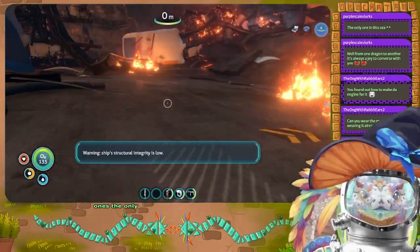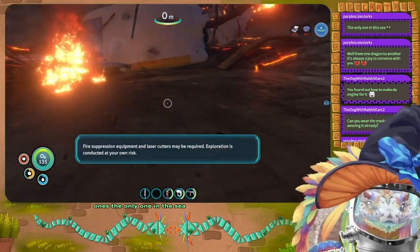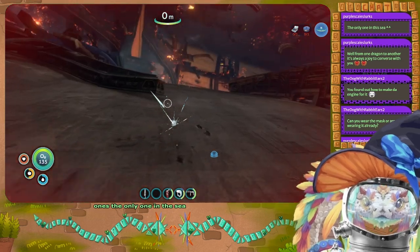Warning. Ship's structural integrity is low. Fire suppression equipment and laser cutters may be required. Exploration is conducted at your own risk.